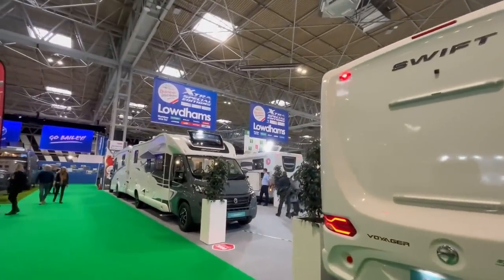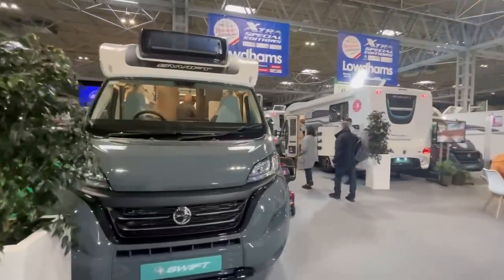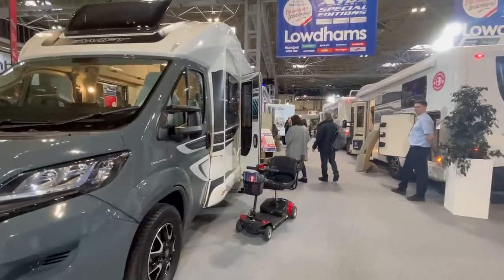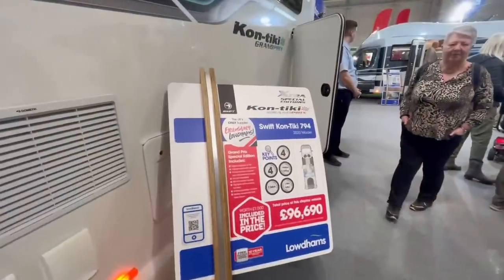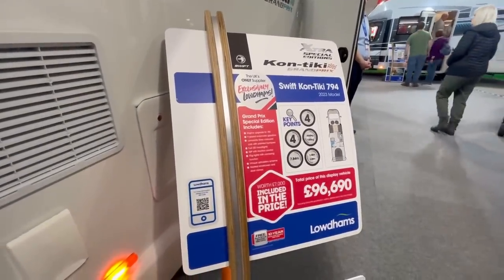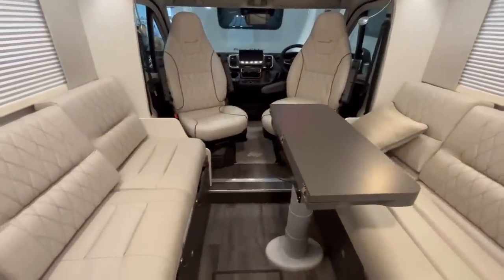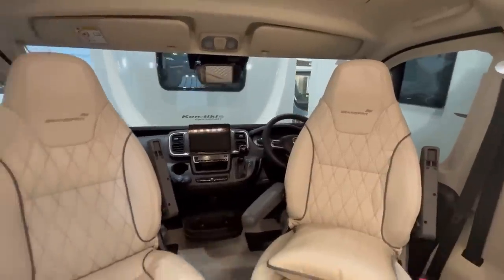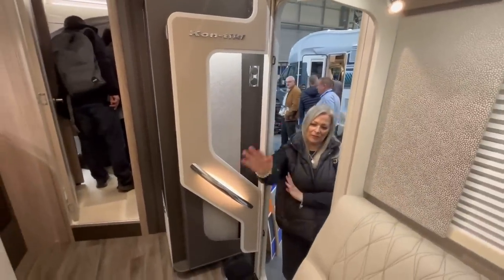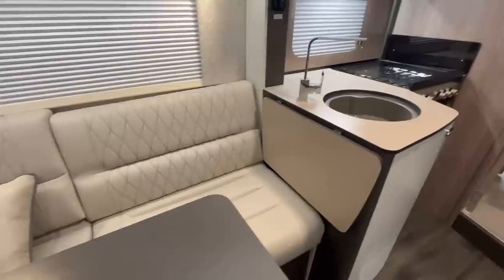So this is Lowdhams. We're going to have a look in Lowdhams. Nice Swifts. This is your Swift Grand Prix 794. Nice leather interior, nice seats. The seats are nice, aren't they? Loads of headroom though. Yeah, loads of headroom. It's that table, it's fixed into this table. And it's a small area for cooking.